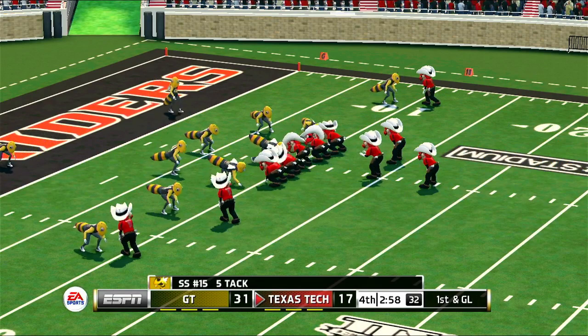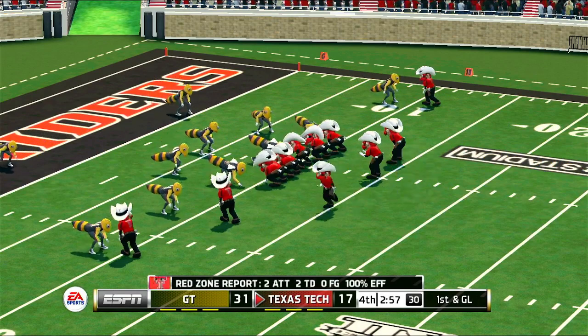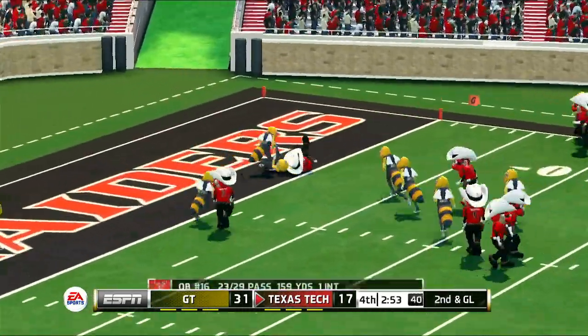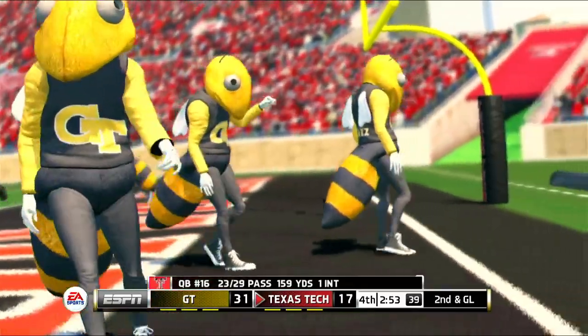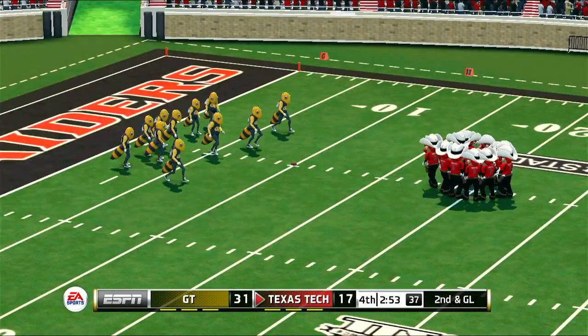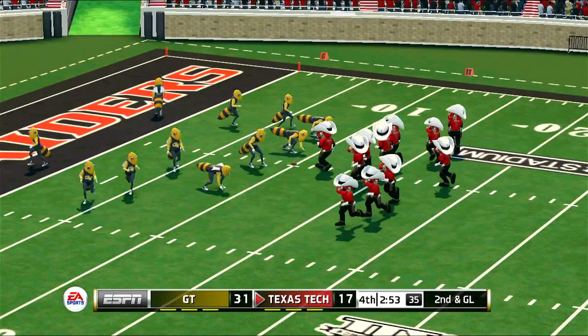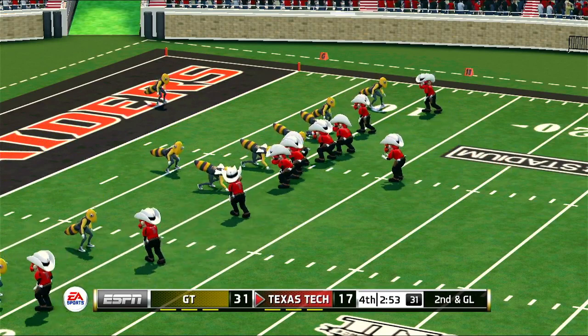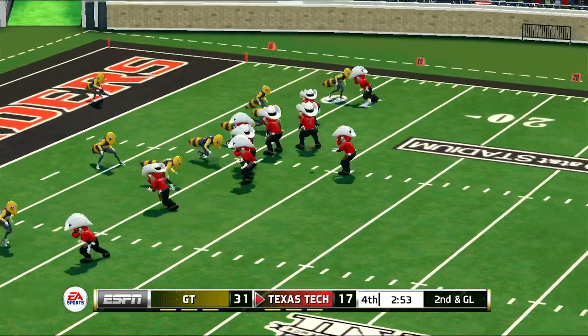Just under 3 to go in regulation. Gets it out to his receiver, and he can't hang on. That wasn't necessarily a big hit. It was a smart play, avoiding the penalty, but making sure to get there in time to break up the score. It's second and goal. 10 yards to the end zone.